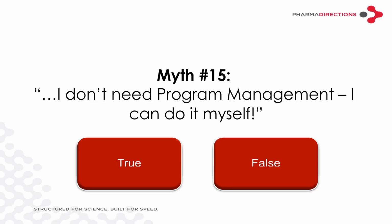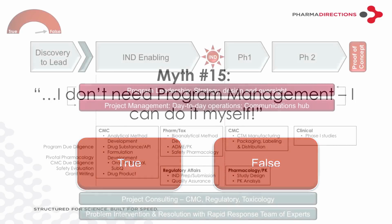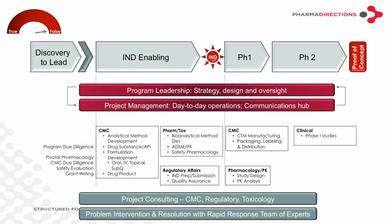And that's why you really do need project management. Either a project manager or a program leader, or sometimes both. It will help make things run smoothly, and you can focus on the things that you really need to focus on, which is raising money.